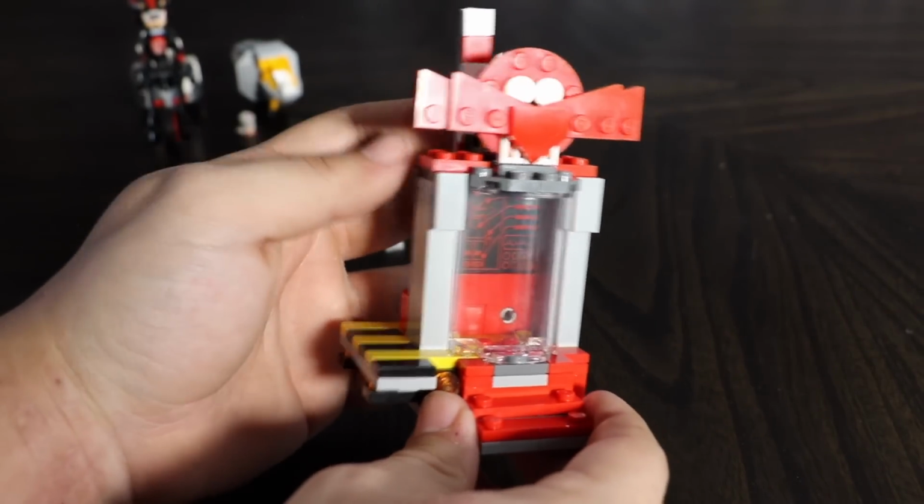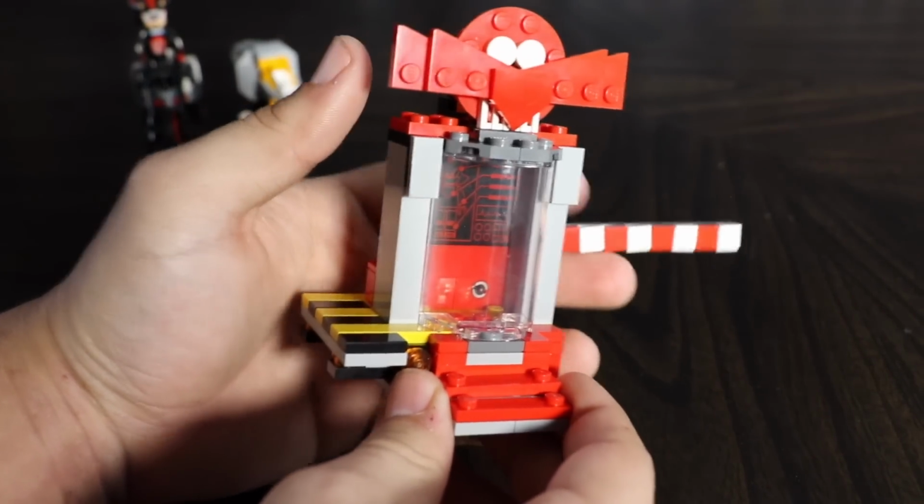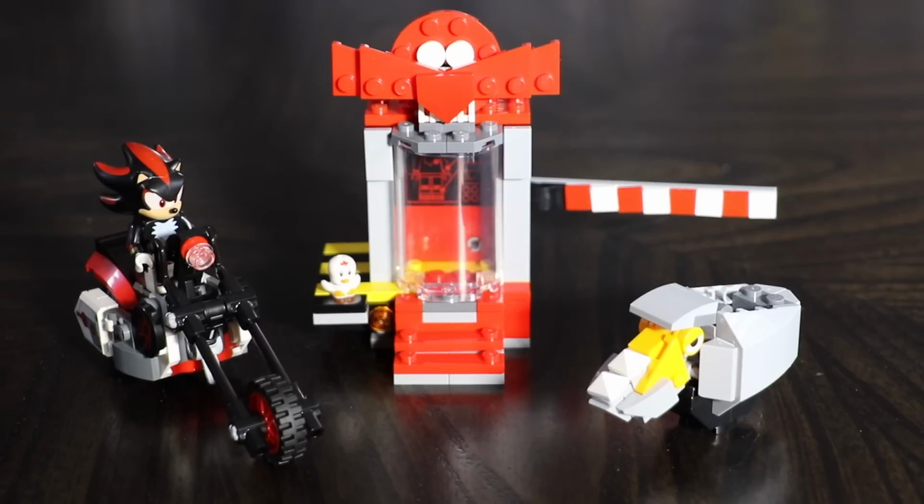I think it looks so cool. You can see that little road barrier thing in action. And there you have it. That is the LEGO Sonic the Hedgehog Shadow's Escape set.